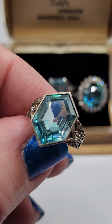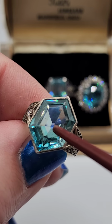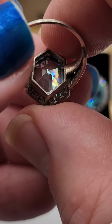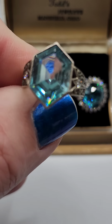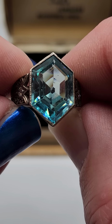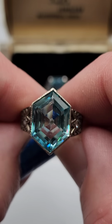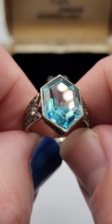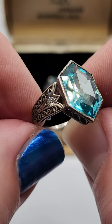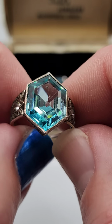But look at the culet. So again, right dead center, there's a culet in this gemstone. That's a single facet that goes across where there would be a point. Now, there's a lot of reasons why they did that, but mainly it was for wearability, so the stone didn't chip. That's basically why there is a flat facet back there. But look at the way they cut this step cut, fantastic, six-sided Art Deco blue zircon.